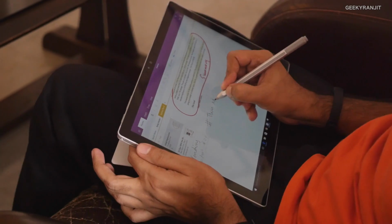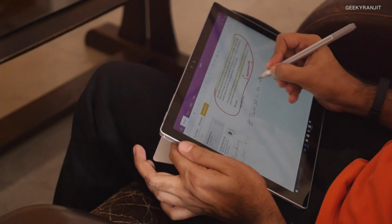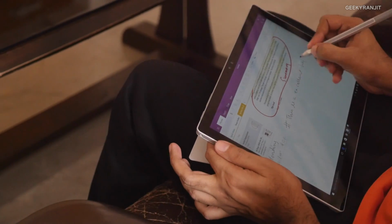I also like the fact that this one has pen support. So if you're an artist or a person who likes to write or jot down notes, that's really handy. And just notice, let me increase the brightness a little bit. The brightness is wonky on this one. I'll talk about that later. I jot down all my notes and ideas on this one.